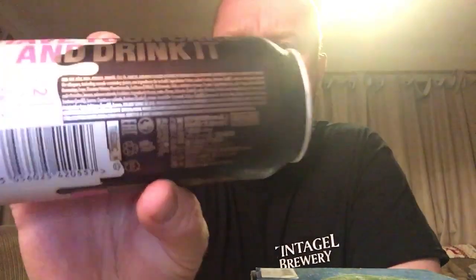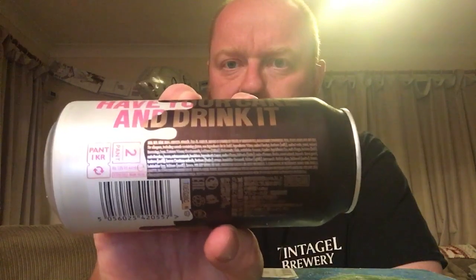It says here on the back, have your cake and drink it. Lovely. As ever, BREWDOG have decided to go with the tiniest possible writing for their nutritional information and ingredients and stuff like that. Why they do this to me, I don't know. But this is a 7% ABV stout, marshmallow and chocolate, 440ml can. Picked this one up in Tesco. It was £3. Was it £3.50? Can't remember now. One of the two, £3 or £3.50.